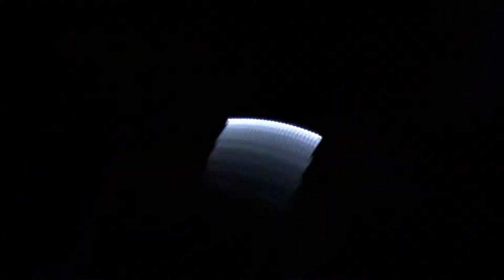Now what do you see as I wave the cable back and forth rapidly? You probably see a series of long dashes and not a single speck of light or a continuous line of light.